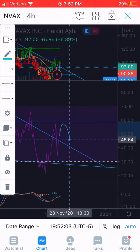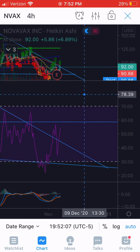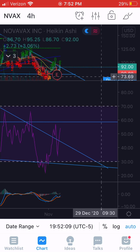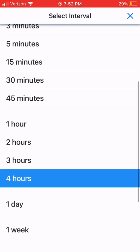We dumped back down instantly, and now we're coming back up. Now we're having a really hard time catching support on this trend line. So I would like to see it come back down and touch it. So I'm going to be watching for that on the 4-hour, of course.